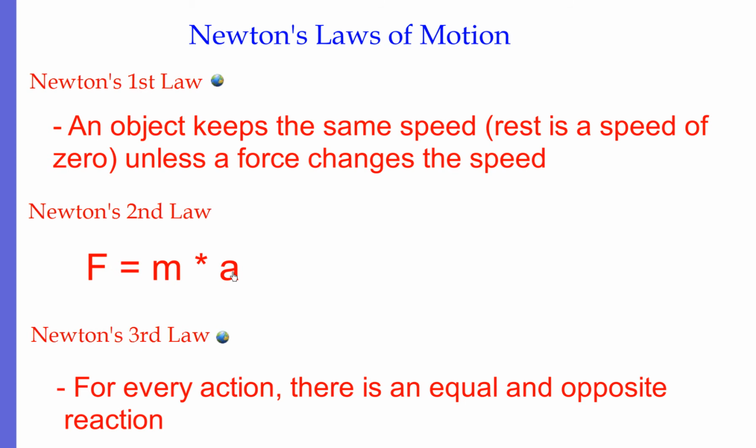Newton's third law: for every action there's an equal and opposite reaction. And hold on a sec. That was about a second, huh? Alright, so for every action there's an equal and opposite reaction.